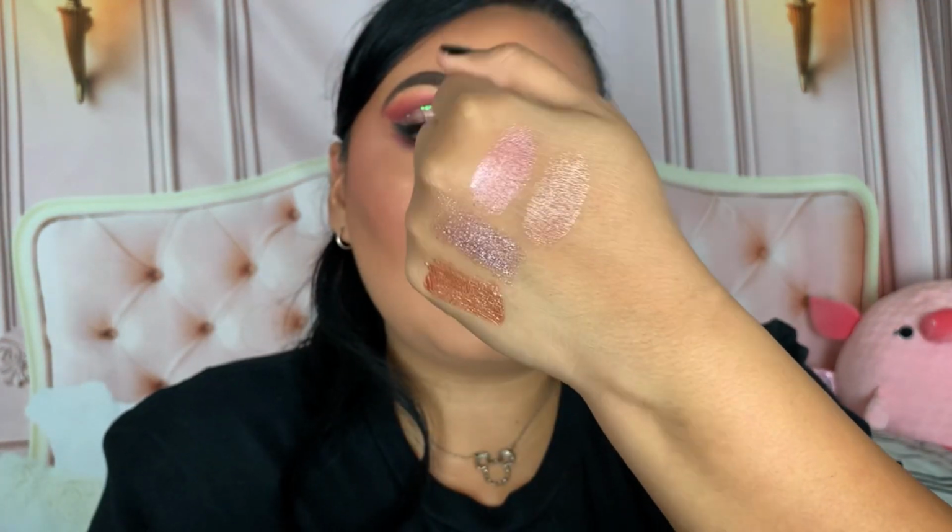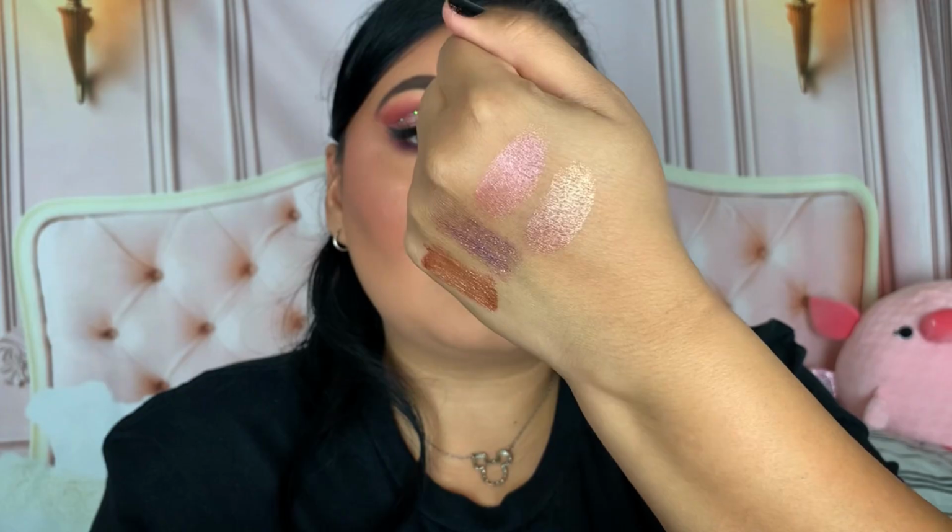They're amazing. Now I would say if you use these, definitely do add a base underneath just because they tend to move around on the lid as well, but they are such a great formula. I mentioned them in favorites videos. I love them. I want to purchase more, but first I'm going to get through the ones that I already have in my collection. Next, I have two foundations.